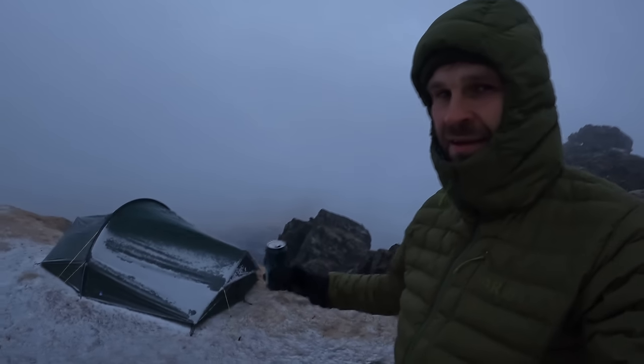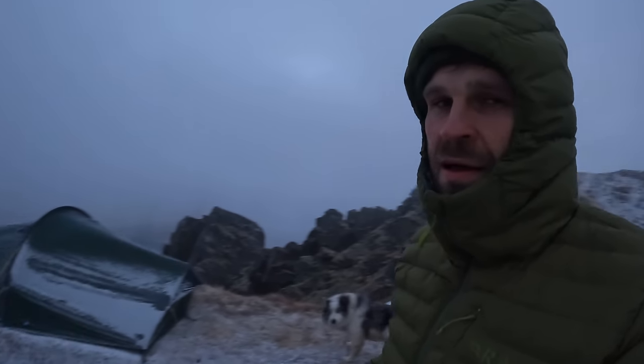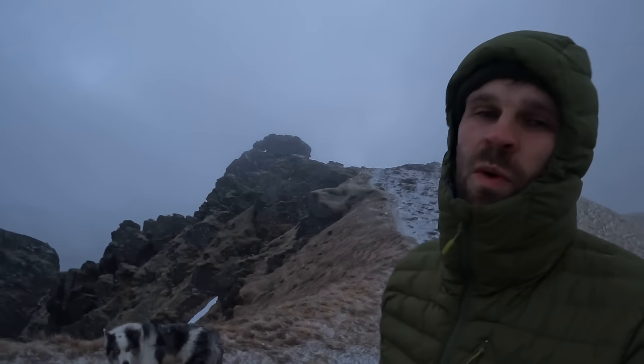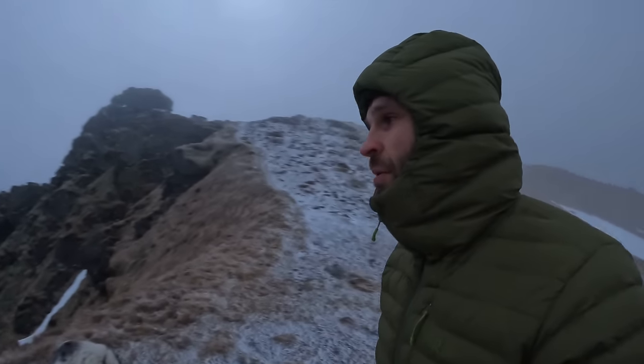So the tent, you can see it's got a bit of snow on it. There's a bit of snow lying on the ground here. And it's purely because we are in the clouds, so all that moisture in the clouds is just freezing and sitting and hitting the tent. But I've got to say, it's really, really cold. I've struggled to maintain my temperature. The dogs seem fine, to be fair, but anyway, I can't wait to get some food on and get myself warmed up.